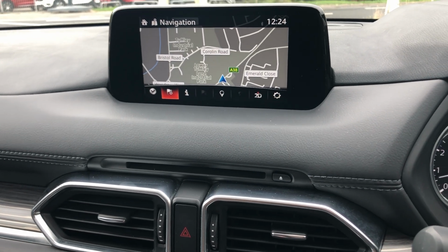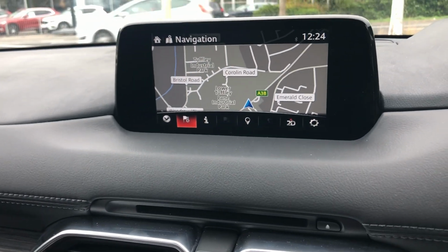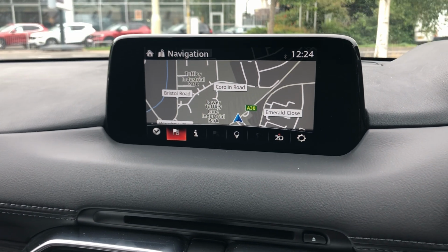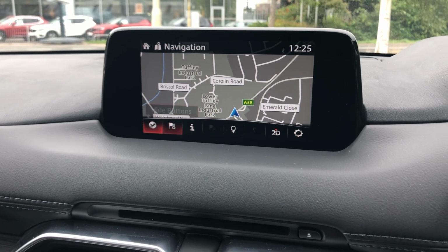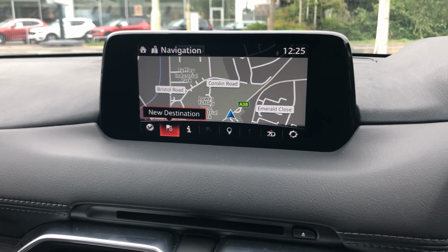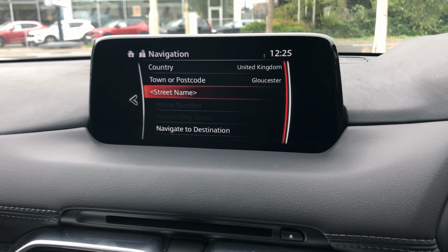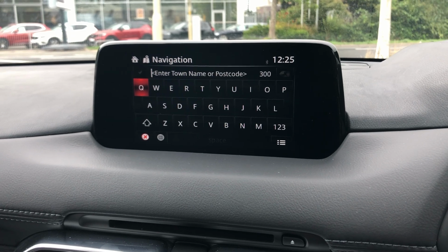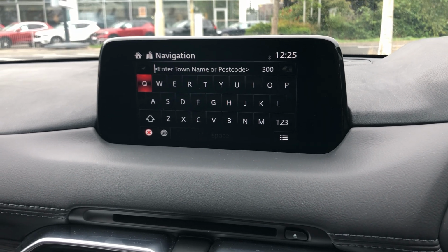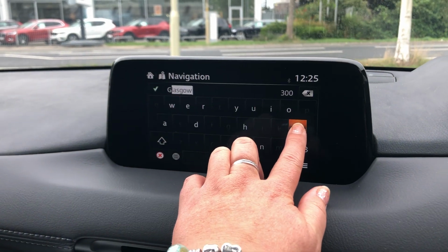Sat-nav is a little bit different. If you've not had a Mazda nav before, it just takes a little while probably to find your way around. So if you want to enter a new destination, we go to the flag with the plus sign, and we go to find address. You then need to go to town or postcode, and you can type it in. This is the time that you will find it easier to type than scroll around.